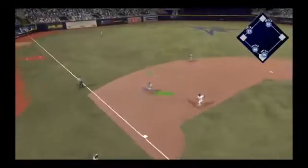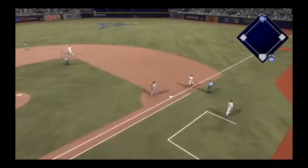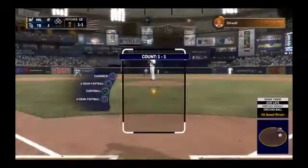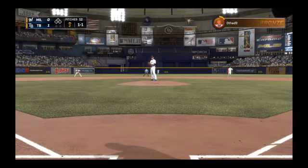This is hit to third. Is he going to get out of this? Over to first. He does get out of it, and the inning is over. And that brings up the left-handed hitting Travis Shaw. He'll lead it off here to begin the second.